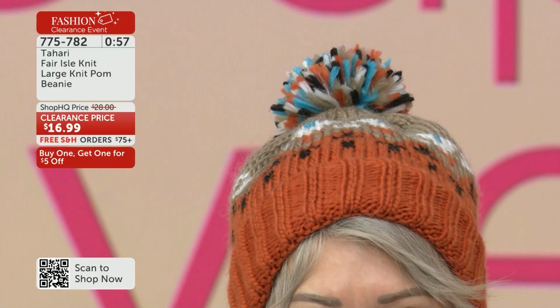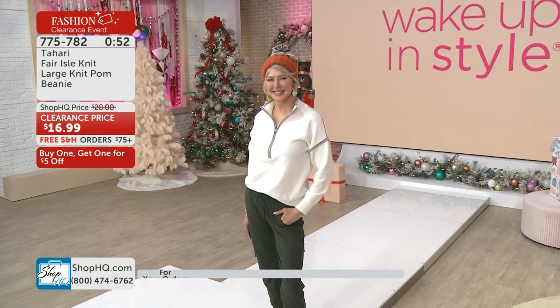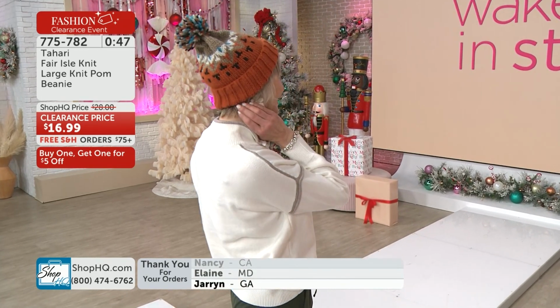All right, this hat, 775782 is how you'll order yours. Check out of your carts and enjoy. It is so cute. It is so adorable. Can she put it on? Do you want to wear it?